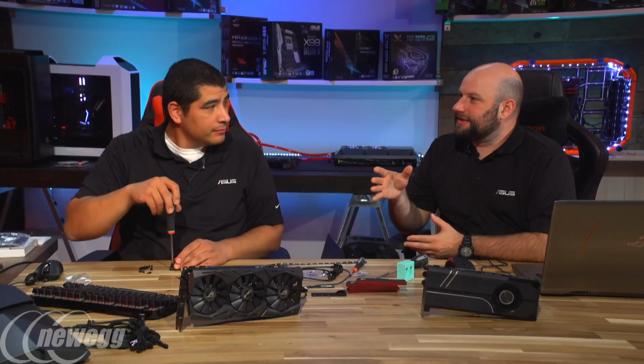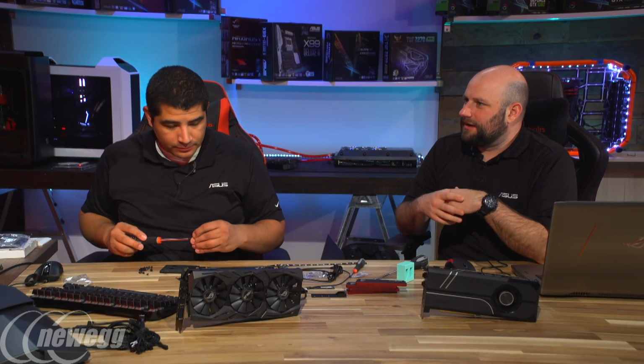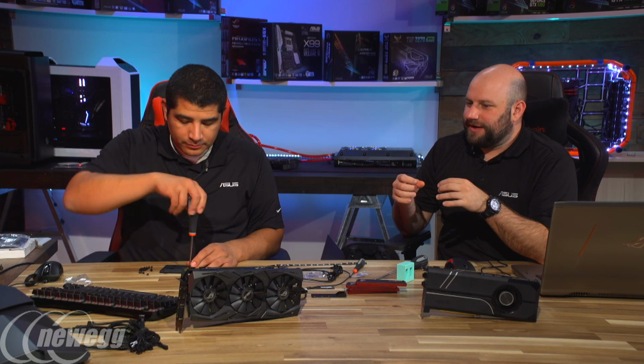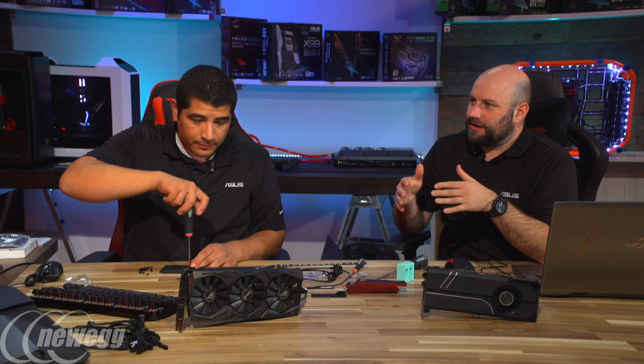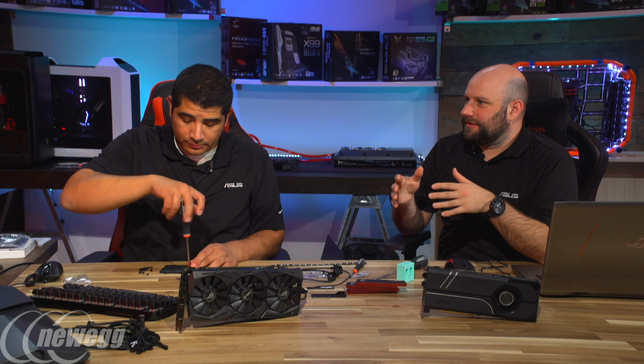Basically, they have the same base clock, so they're kind of similar in that range. But what we found was, if you're going to do air cooled, the Strix was a better option.